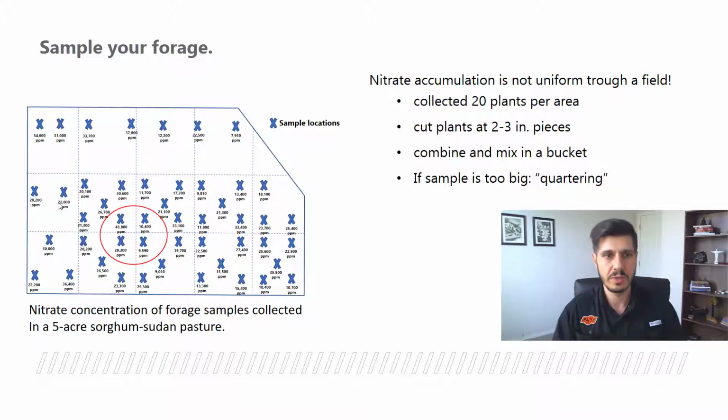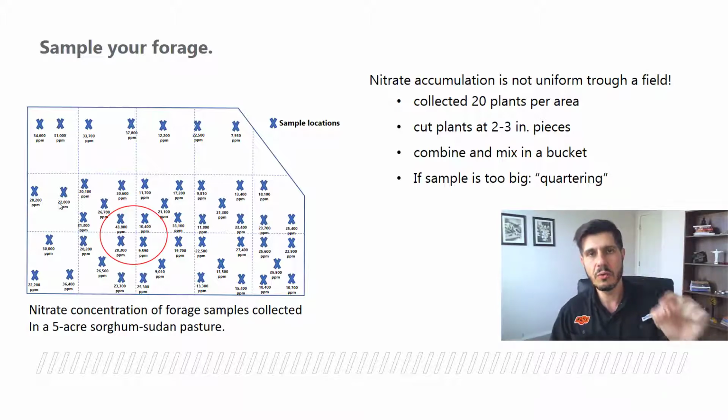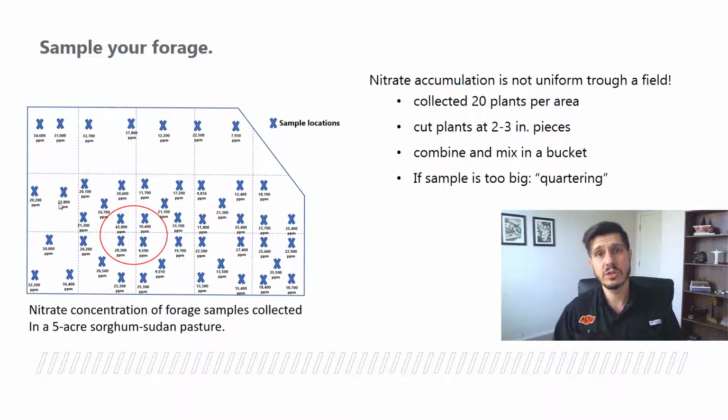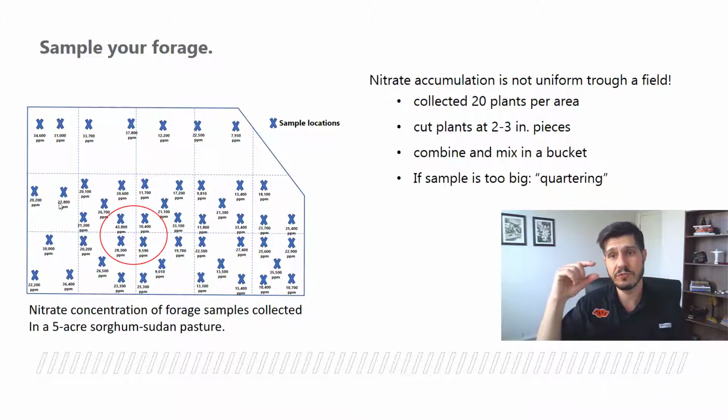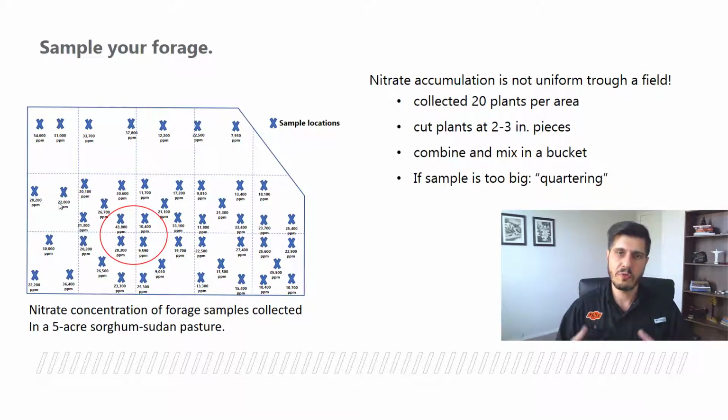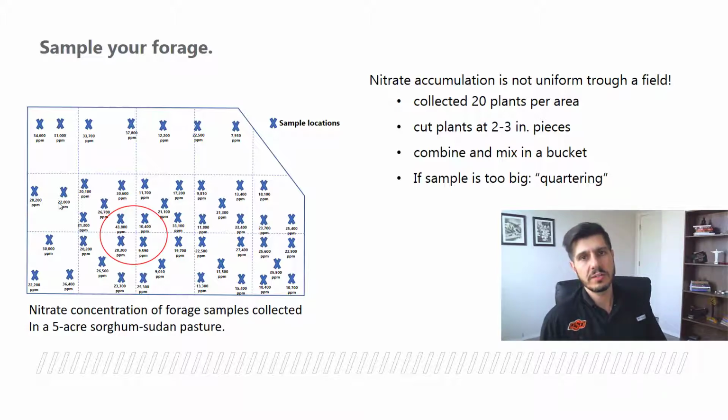So in each one of those small sub-areas, what we need to do is collect a total of 20 plants, cut those plants in pieces of 2 to 3 inches, and combine all those plants in a bucket. Of course, your sample is going to be big, so what you need to do is reduce the size of the sample to fit in a bag. For that, we can use the quartering method.